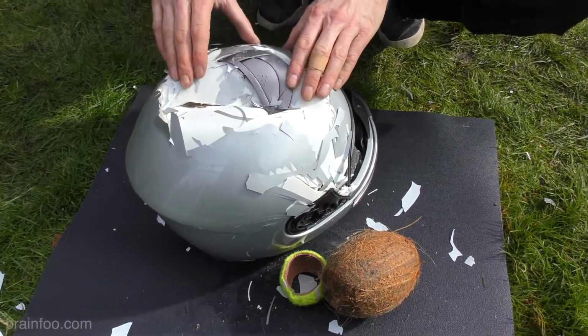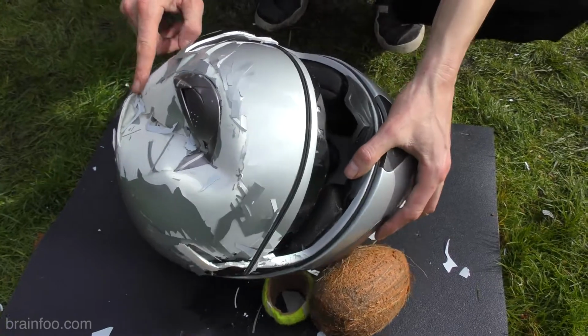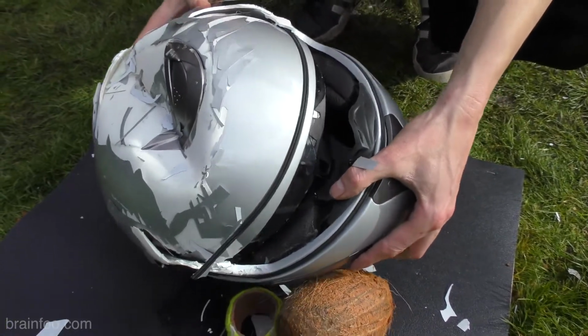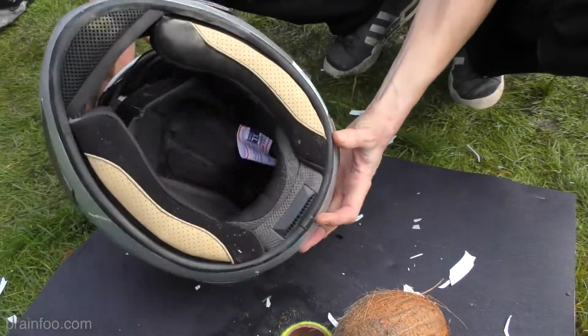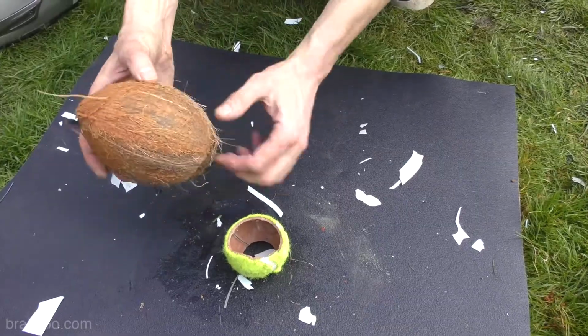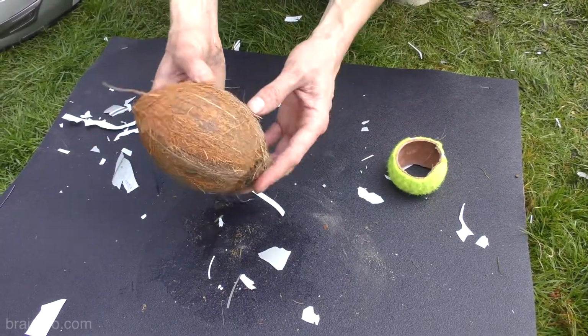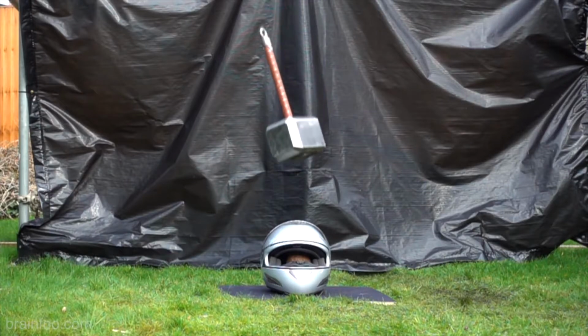There is, however, a great big hammer-shaped dent, and it's totally split. In fact, you can still see the shape of the hammer. Internally, there's no sharp objects poking through, and the padding's pretty much intact. And the coconut, as well as the board underneath, is still undamaged, but it's not until you look at the slow-mo that it reveals the full effects of the impact.